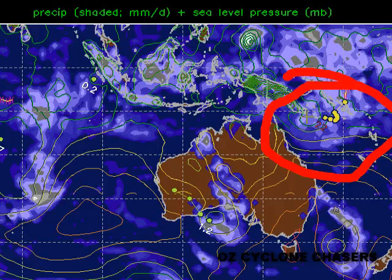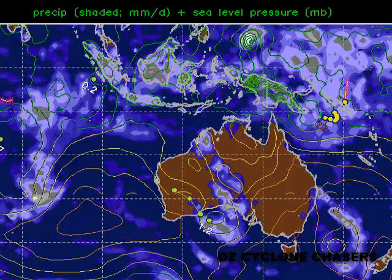anything significant. So I guess normally what we find is the European and the UK Met model have fairly similar ideas on development potential of tropical cyclones, yet at the moment they're differing quite remarkably, whereas this is the Euro model, and once again I'll show you the UK model.